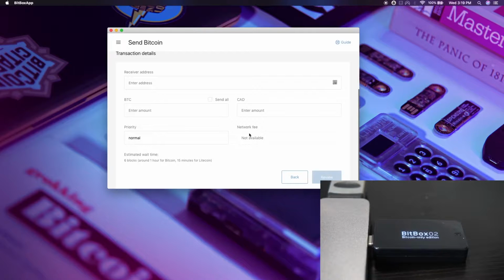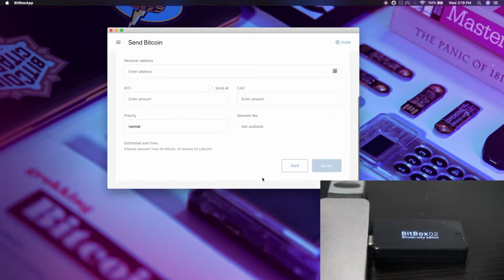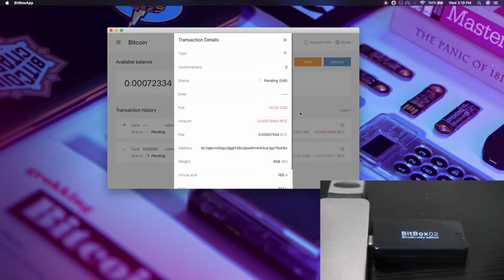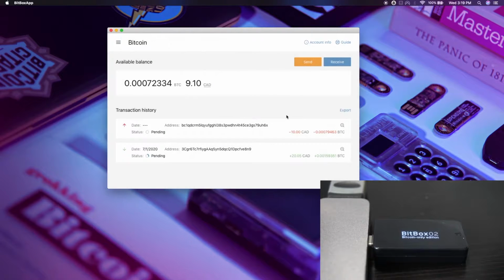And I can confirm, although I'm not going to move the camera around, that I see it incoming on my Blue wallet on my phone as well. So there, now we have received and then sent Bitcoin transactions on the BitBox, and it's now in the transaction history as well, and that's where we can go in and see all of the details about what is going on and where. So those are the basics.